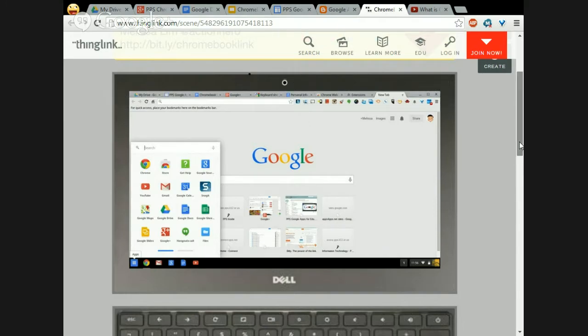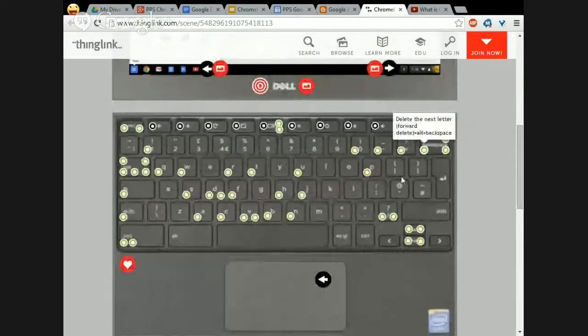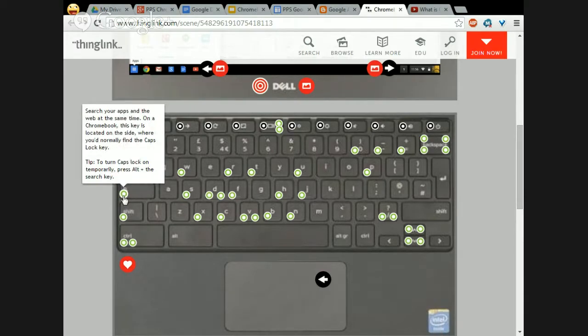Another thing you would want to explore on your own is the keyboard. If you're looking at your keyboard now, and I believe all of you have a Chromebook, it's different than a standard keyboard. Look at it right now. Do you see how it's a little bit different? Some things are missing and not the same as on a regular keyboard. One thing I like to point out is that there is no caps lock key. However, the poster gives me a tip to turn caps lock on temporarily: you press Alt and the search key, which is the key with the little magnifying glass on it, where caps lock would be on your Chromebook.